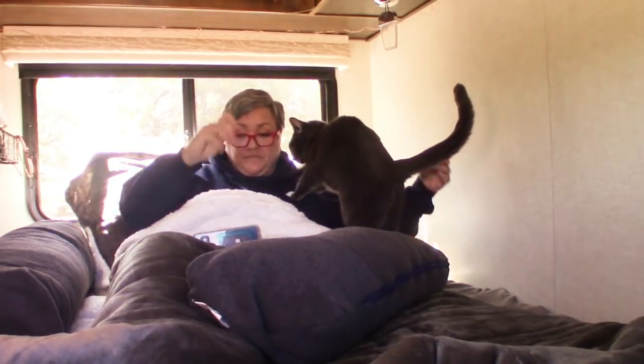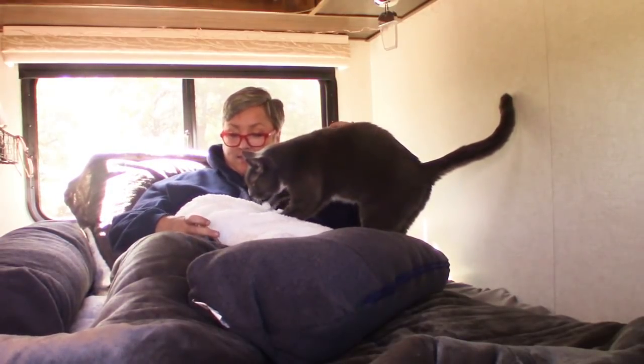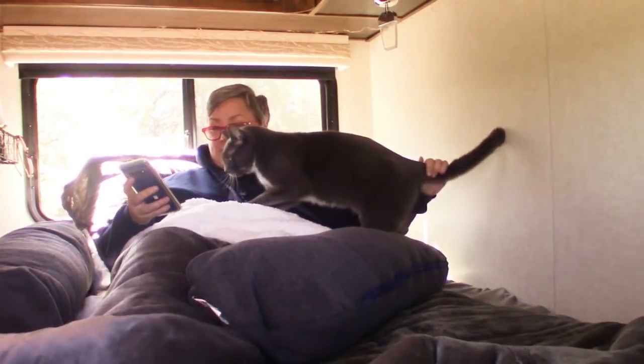Okay, next question. If the boy, he's going to crawl right on my face because that's what he does. And he loves this new blanket, which is like sleeping in a cloud.